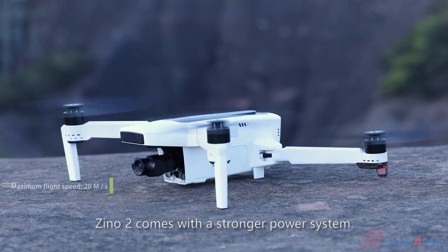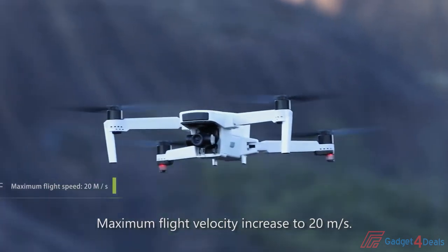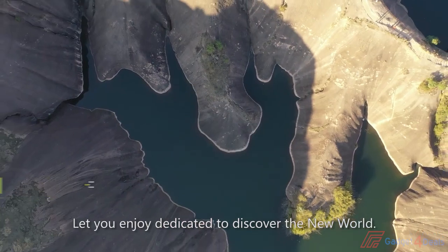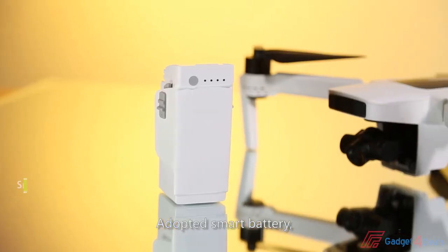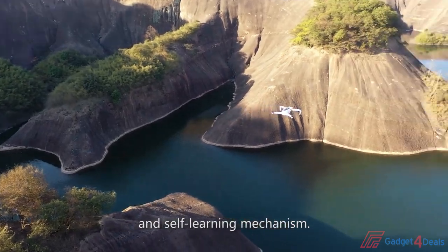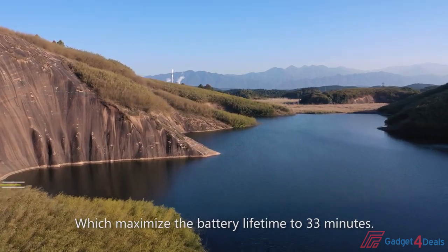Zino 2 comes with a stronger power system. Maximum flight velocity increased to 20 meters a second. Let you enjoy being dedicated to discovering the new world. Adopted smart battery, created battery management unit, and self-learning mechanism, which maximize the battery lifetime to 33 minutes.